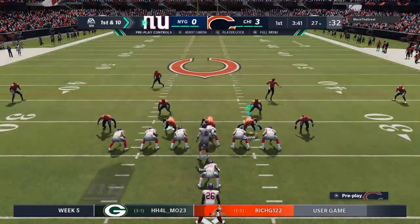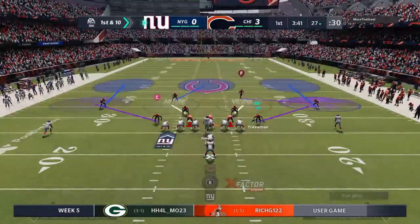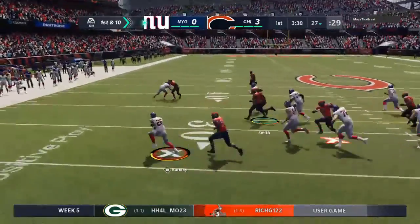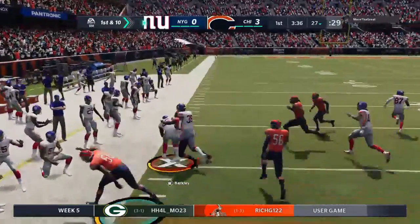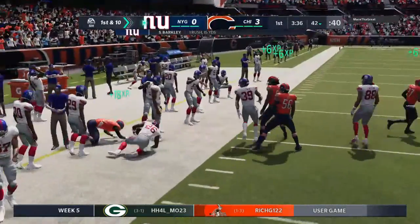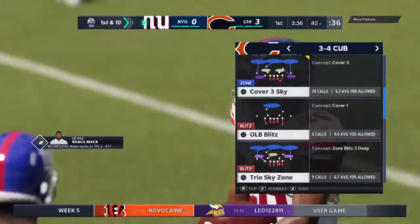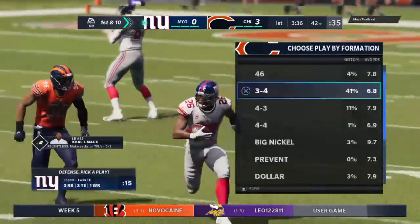Jones and the Giants now with a 1st and 10 at their own 27. They'll run for the first time with Saquon Barkley, and past the 40 before he's out of bounds. They may want to go back to that one. First play of the drive, good for 15 and a first down.